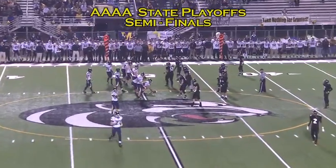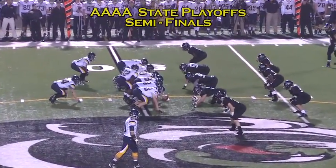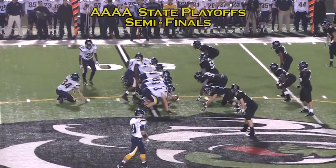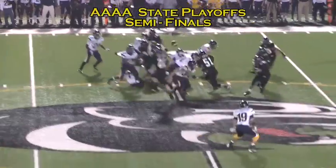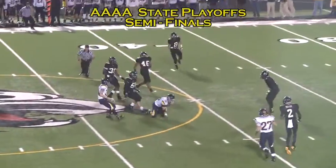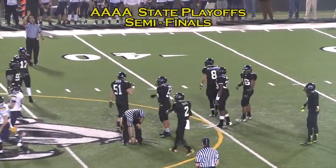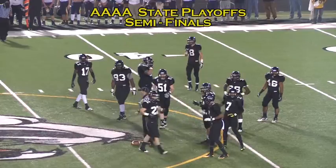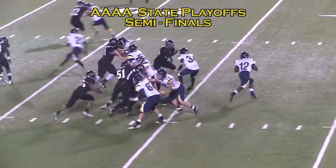A long 7. This time, 2 receivers put wide to their right. Miles wants to throw. He does. He throws a quick little pass out here, and it's caught by Nick Carrier. Nice catch. It was a little low, but he dove and got the ball, picked up about another 7, 8 yards. It's going to bring about a 3rd and 1.